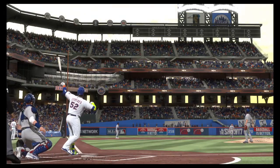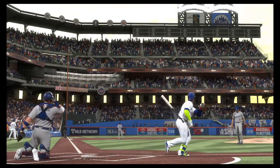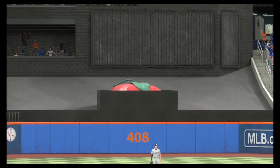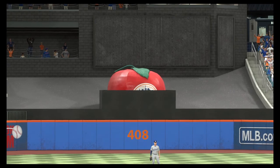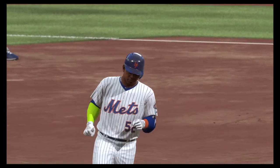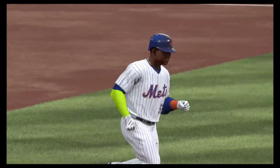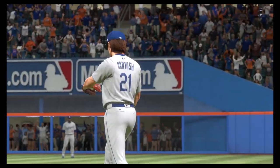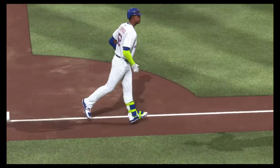Here it comes. There's a shot to left field and deep. Look at this. And gone up into the second deck. A solo home run here off the bat of Yoenis Cespedes. Career homer number 149. And the Mets move out to a 2-1 lead.